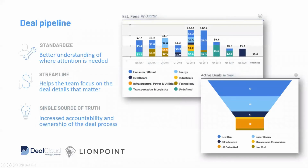The first thing that we looked at was deal pipeline. And this is very crucial because a number of our clients, the first thing they talk about when they talk to us about a singular platform is deal pipeline, right? And when financial services firms are going out there to search for products, the deal pipeline always comes up. So let's look at it from the lens of those 3 outcomes: standardizing, streamlining, a single source of truth.